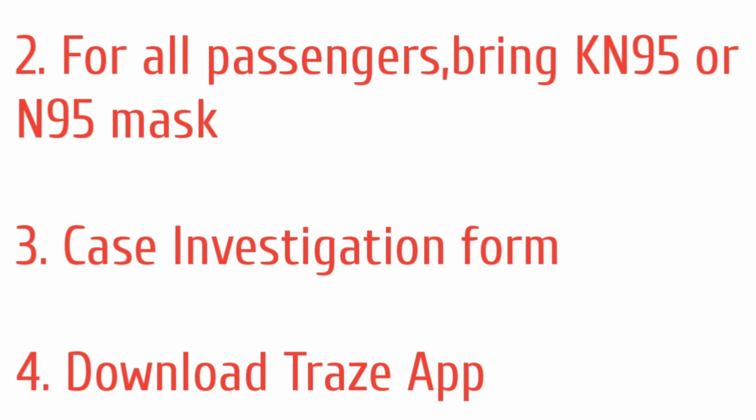For all passengers, please ensure that you bring and wear a face shield and KN95 or N95 mask for your travel to Laoag. Medyo strict yung Laoag kasi meron talaga silang parang i-comply nyo dapat na face mask.